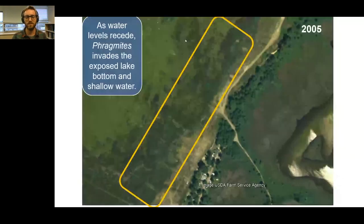But as the water levels continue to stay low, if you look ahead to 2005, you start to see plants invading that exposed lake bottom. When the lake levels are low, it exposes this fertile ground for invasives or other plants to take over, and Phragmites was really good at taking over those areas. So you start to see these green patches forming, the signature of Phragmites, and you can get a sense from this picture just how much the water level has gone down. You can really see the bottom of the lake there.